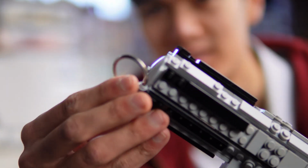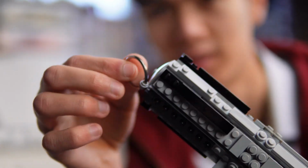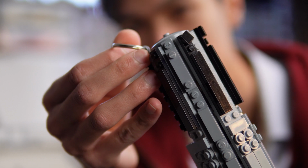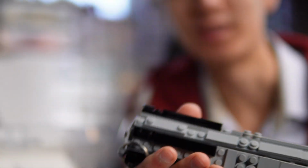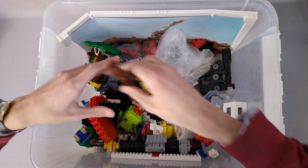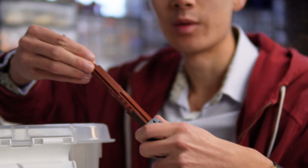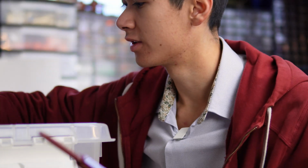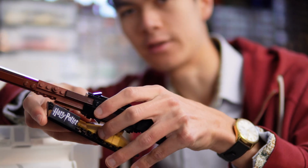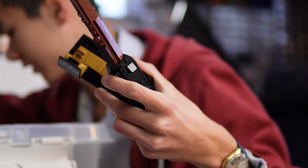And then of course it has this actual key ring here, so you can attach it to something. Or actually, well, you technically could, but it's not very stable. So there's that. And on the topic of weapons, we have the Harry Potter wand, which I made a somewhat cinematic video about. And this year I also built a stand for it. Although this is just half the stand. The rest is in here somewhere.